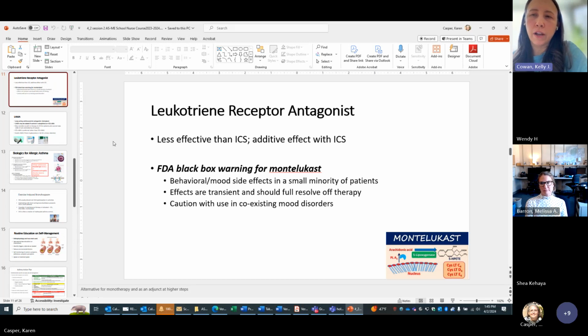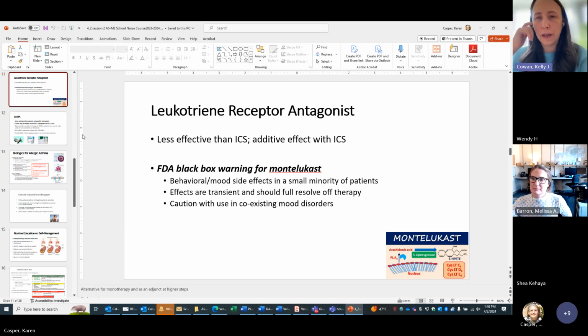So we do use caution in kids with coexisting mood disorders. It doesn't mean we would never use them, but we're really cautious about that. And if kids are having any mood side effects at all, whether they have baseline mood issues or not, we wouldn't continue the medication. So we ask families to stop it and let us know if that happened.